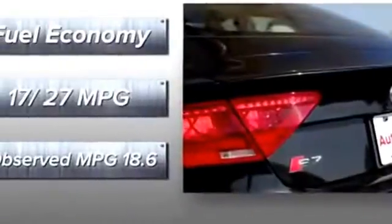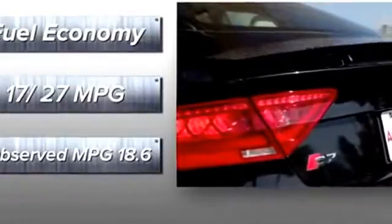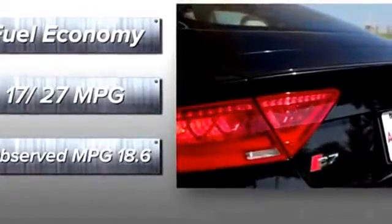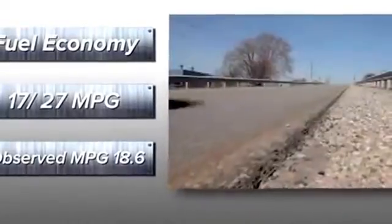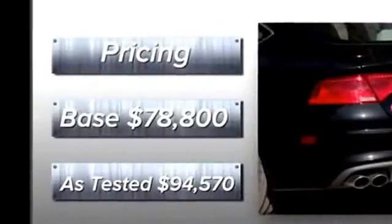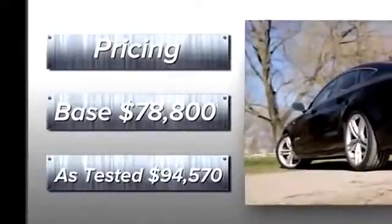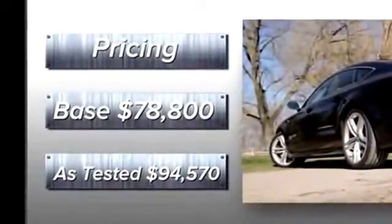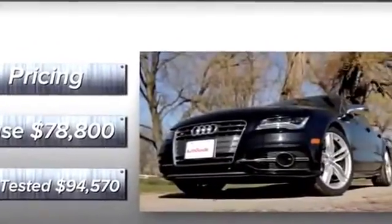The V8 uses cylinder-on-demand technology to save fuel, which gives the S7 an official consumption rating of 17 miles per gallon city and 27 miles per gallon highway. After a week of driving, the vehicle achieved an average of 18.6 miles per gallon. The S7 starts at a price of $78,800, but after adding options like the Innovation Package, 20-inch wheels, LED headlights, and destination charges, our tester came in at $94,570.